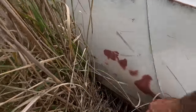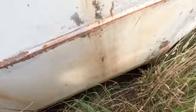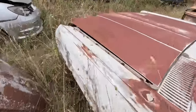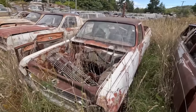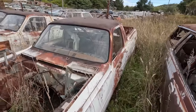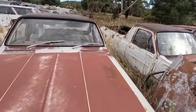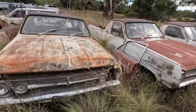Going for the sill check. No, the quarter's not that great, but the sill's all right. Same with that one. Bit knocked around, but the sill's okay. But those two bodies aren't too bad. If you want a patina truck, they're dented, they're knocked about, but if you're happy just to do a few rust repairs and get it running and driving, that would be one hell of a patina ute.